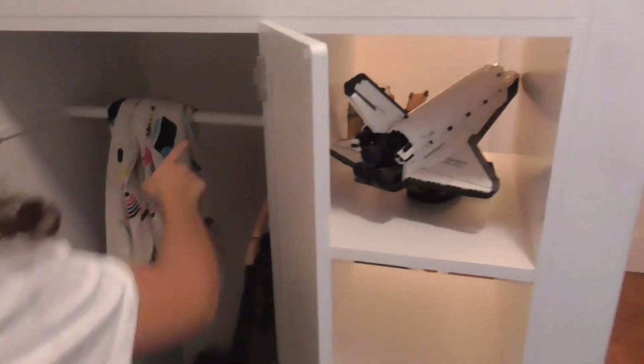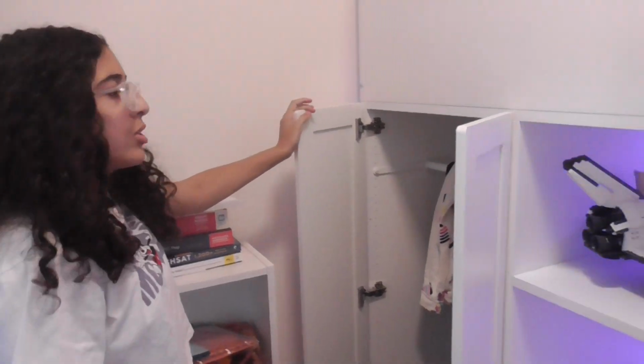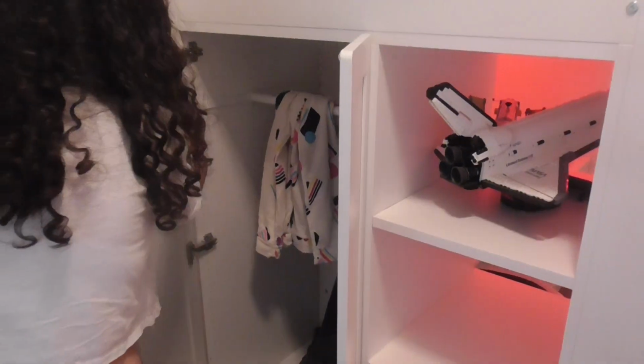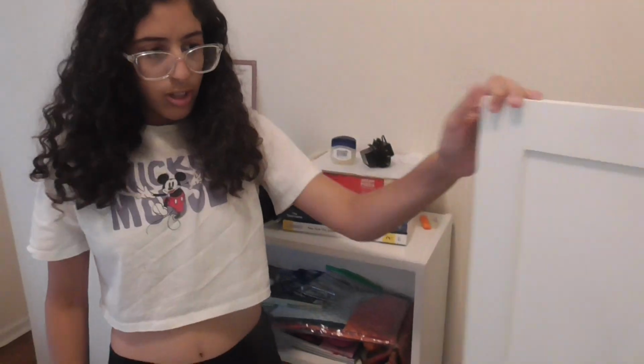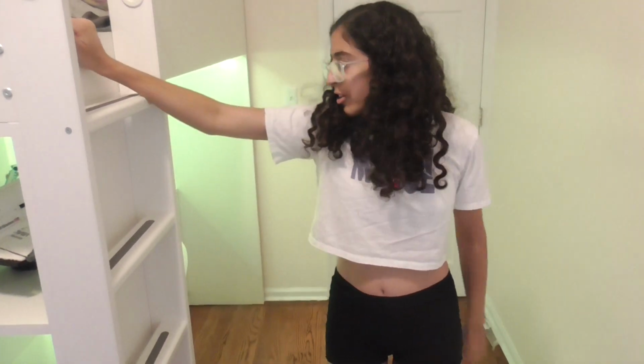It only comes with a metal rod and a drawer on the bottom over here. You could get shelves or drawers separately and attach them, because it comes with these whole things for adjustable storage. And then here you put the actual bed, and your mattress can't be over 8.25 inches or else it's too dangerous to sleep on it.